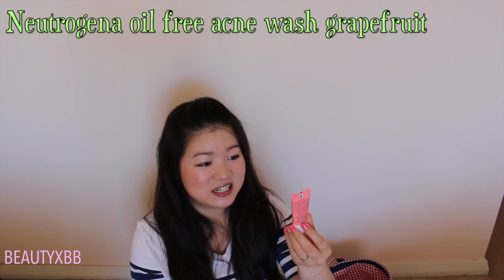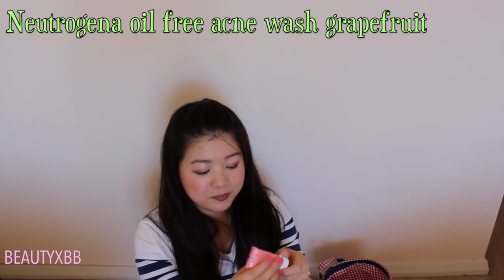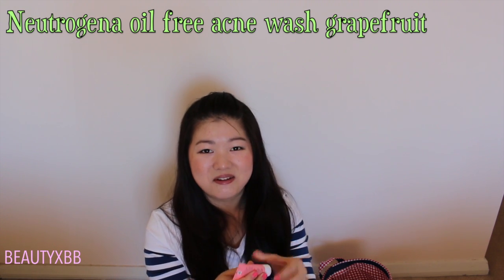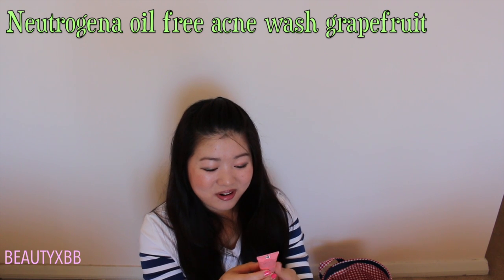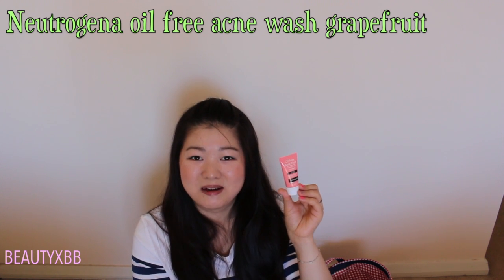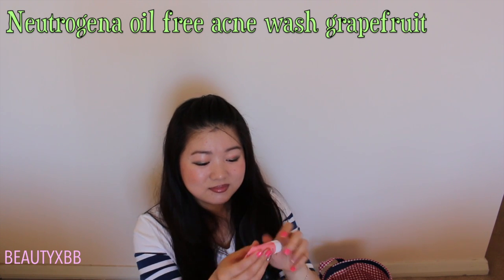This is the last one, and it's the Oil-Free Acne Wash in Pink Grapefruit Foaming Scrub. And yes, this is the one that smells magical. It smells like rainbows and unicorns. It just smells really nice. But again, probably a C in my books because I don't want to be just buying products for their smell.